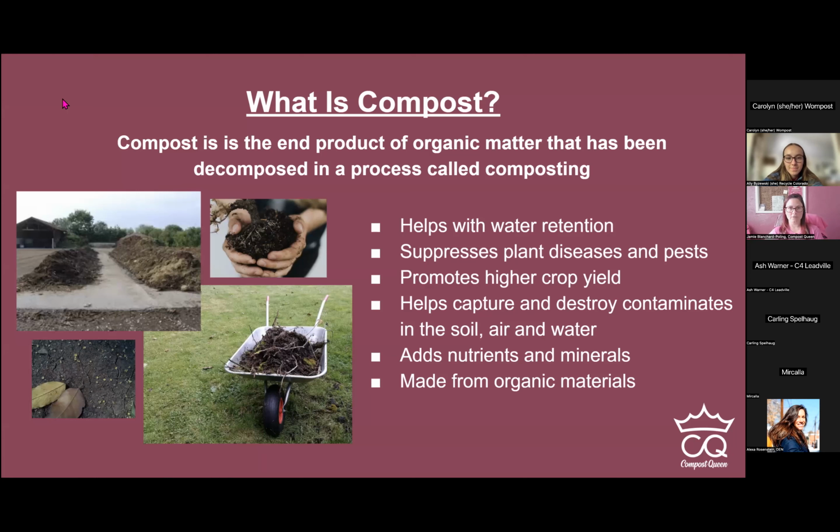So we're going to do a brief overview of what is compost, because that's what we're going to be talking about all of today. And it is the end process of decomposition of organic waste. So food scraps, yard waste, leaves, branches, wood chips, anything that was grown out of the ground can be composted, as well as any kind of food that you can eat can be composted.